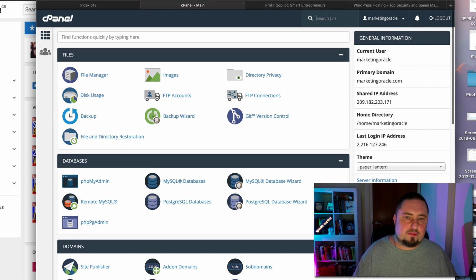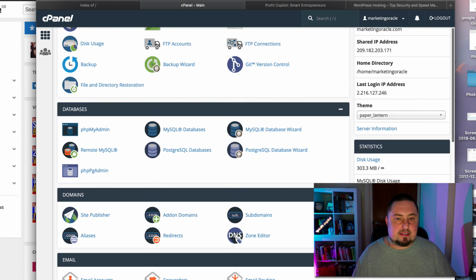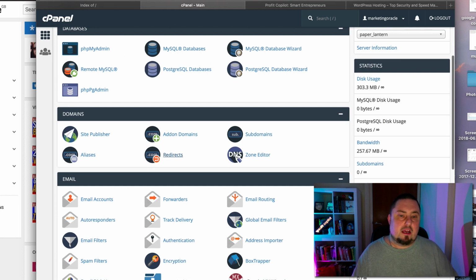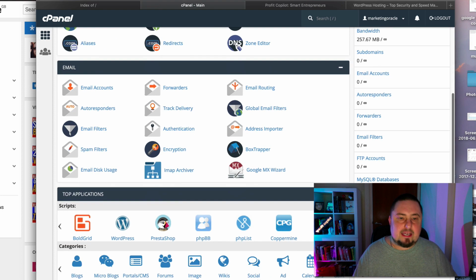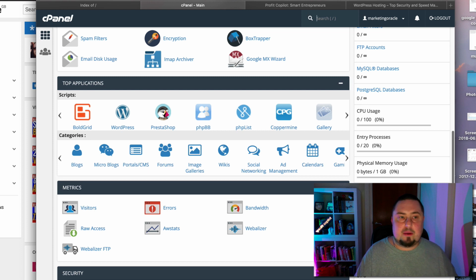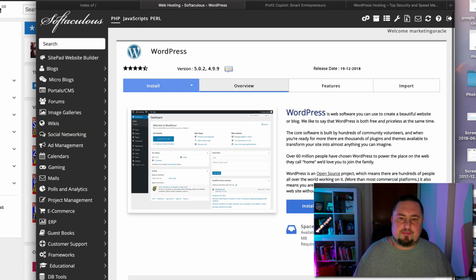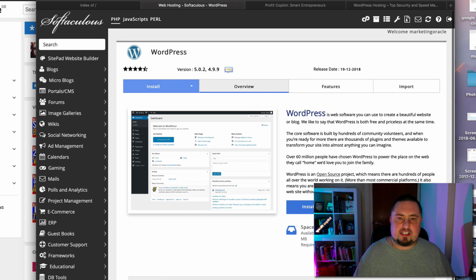cPanel looks like this. We've got loads of different options. We can set domain names. We can add on domains, redirects. We can create email accounts. We can install different software. And the bit we're interested in right now is top applications. So click on that. Click on WordPress. And this will let you install WordPress in about 60 seconds. But we need to do a few things to make sure it works the way we expect it to.